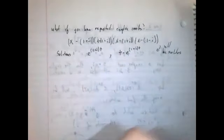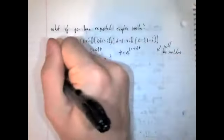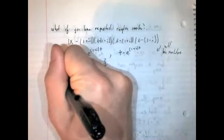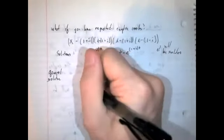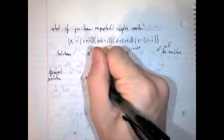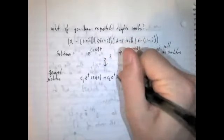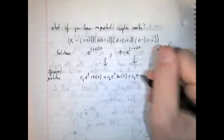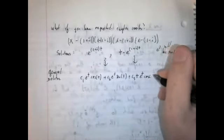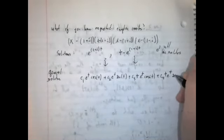And of course, I can always take both of the real parts associated to these complex solutions. So the general solution will be, what do I get from here? I get C1 e to the t cosine of t, plus C2 e to the t sine of t. And then from these, I get plus C3 t e to the t cosine of t, plus C4 t e to the t sine of t.